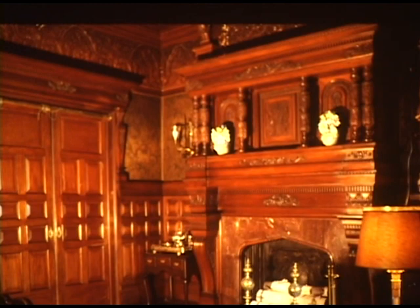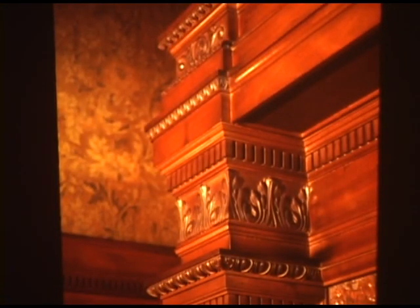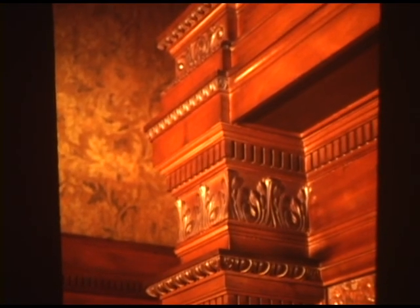Here's the library. It's all done. I'm sorry, the dining room. It's all done in mahogany. The ceiling, the floor, the wood, the pocket doors. Here's some of the detailing from that wood. You can see just how beautiful it is.